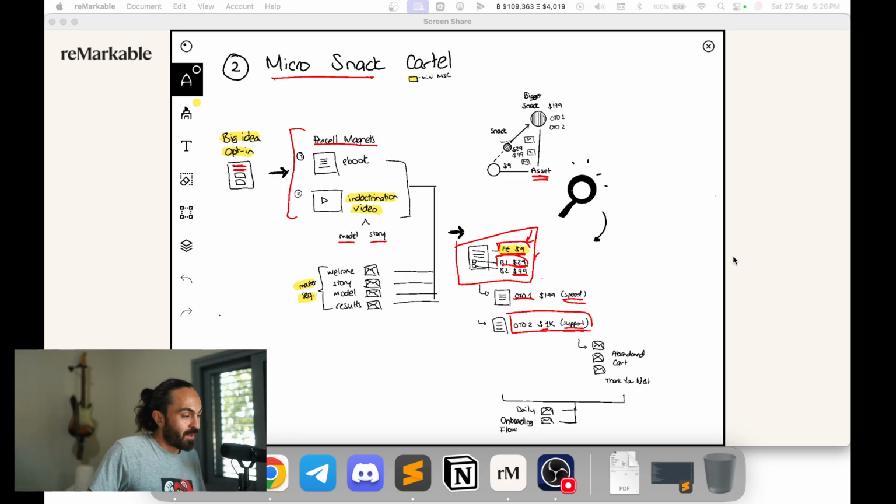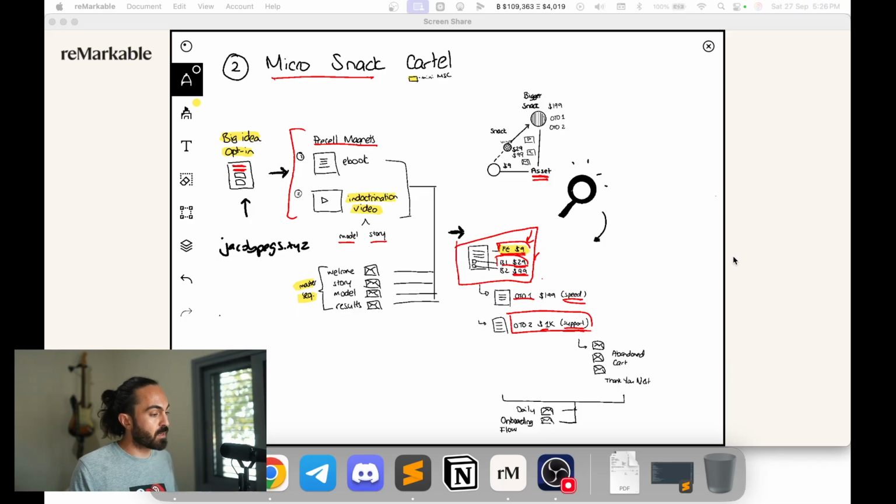So before we get into what that looks like, I always have an opt-in page with one big idea. You can sort of see what mine is at jacobpegs.xyz. It's a catchy hook, bit of a line of text or two, and then give me your name and give me your email. Basically, that's an opt-in. So that's stage 1 of the micro snack cartel.